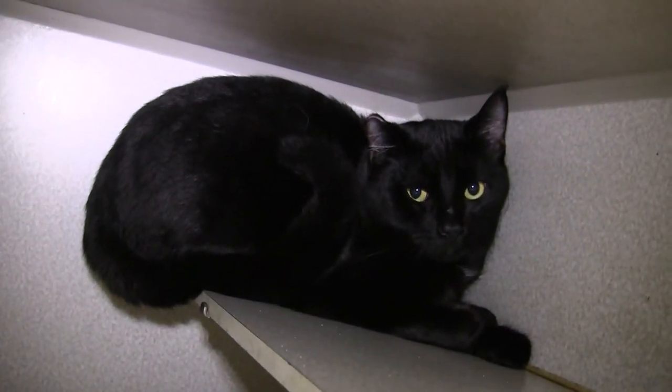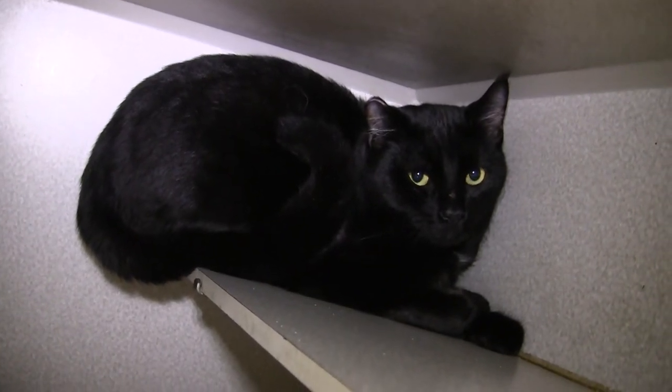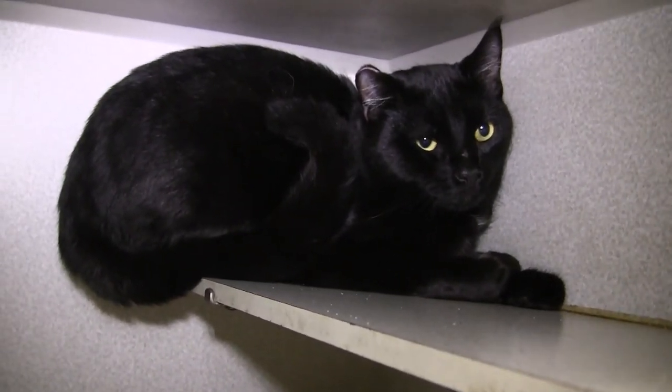Next up, we've got Alfie. He is a big, handsome black cat, as you can see. He's just about 2 years old, and his ID number is 222488. Alfie.